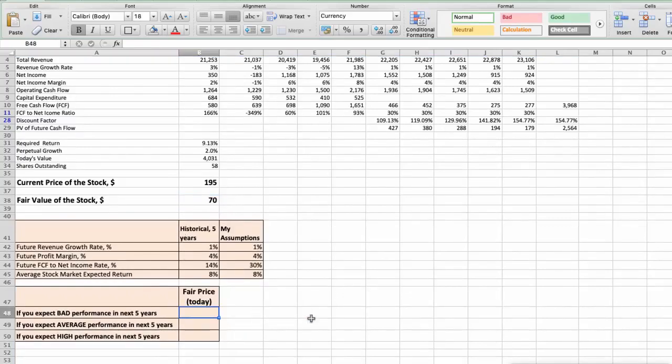Second scenario. Whirlpool will have average performance in next 5 years, and we will use the following parameters in our calculation. Future revenue growth rate would be average, 2%. Future profit margin would be average, 5%. Future free cash flow to net income rate would be average, 40%. In this case, the fair value of the stock today would be $114.